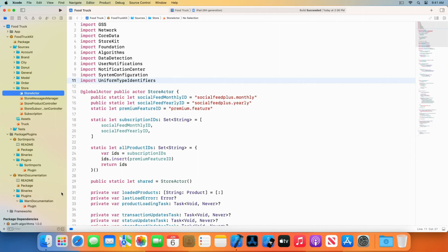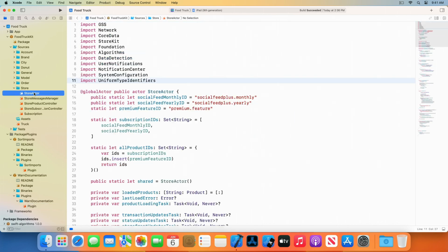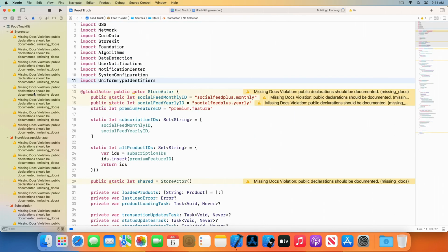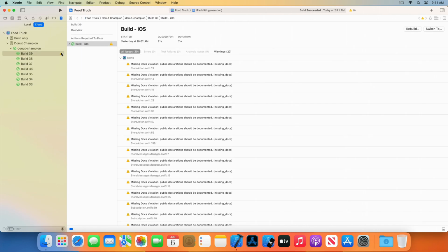I have another plugin to make sure my code is well documented. It's a build plugin, and it's based on the open source SwiftLint package. So now when I build, I can easily see all the places in my code where I need to add documentation. And build plugins extend all the way to Xcode Cloud, where they run as part of every build.